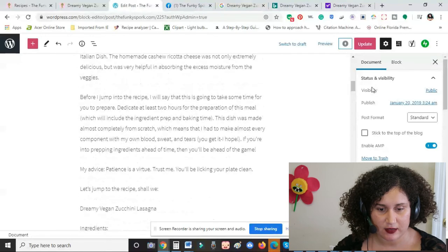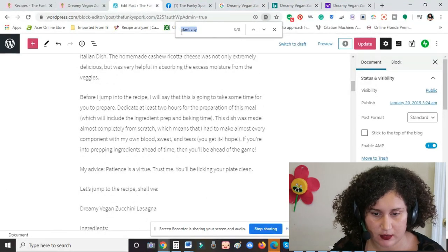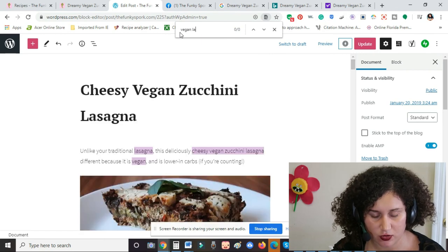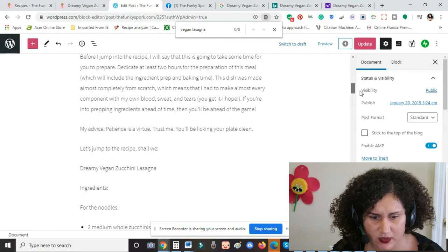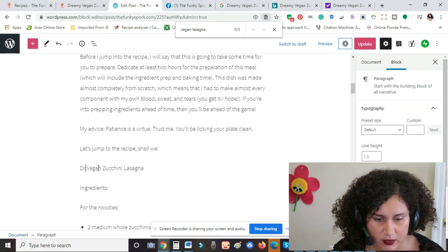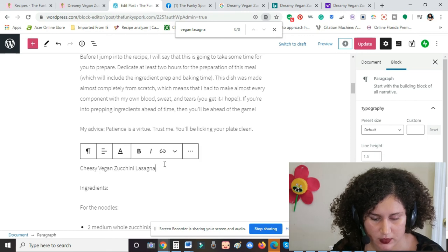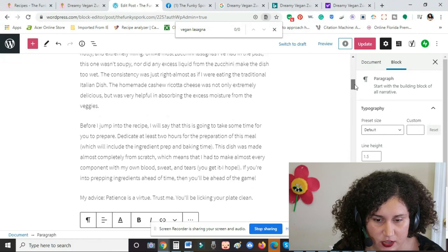Okay, let's see here. Let's do another shortcut. I'm going to do Control F. Whoops, let's do Control F, and with Control F you can find words. Lasagna. Okay. Vegan lasagna. Oh, that's surprising. You'd think I would have had it more times. So let's jump to the recipe. Cheesy vegan. Let's say cheesy. Let's throw that here. Cheesy vegan zucchini lasagna. That should be a second time.